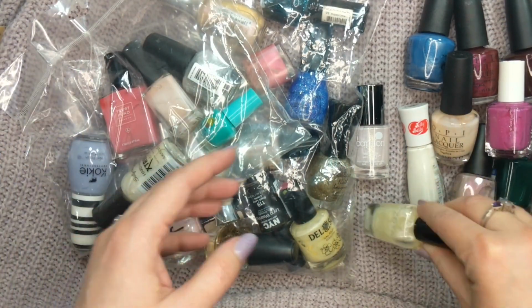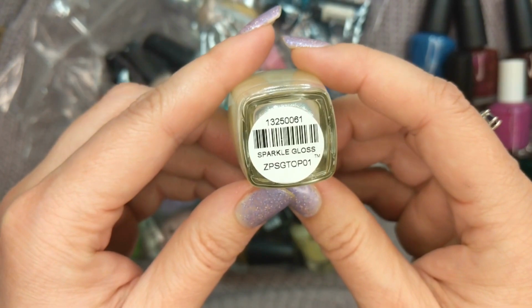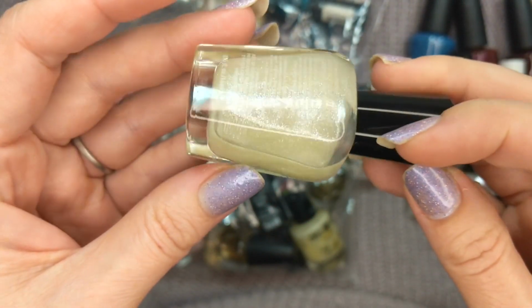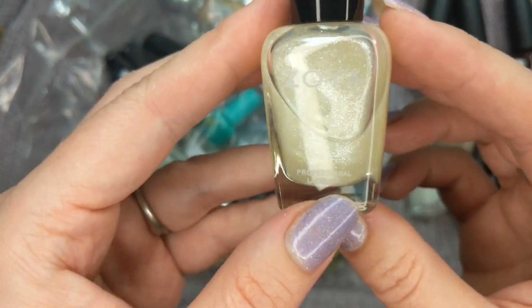Let's go ahead and start with the loose ones over here, get those out of the way. This first one that I found is by Zoya. This one is Sparkle Gloss, and this is a topper that I probably got at St. Vincent, my guess. It was probably 60 cents if that is where I got it.